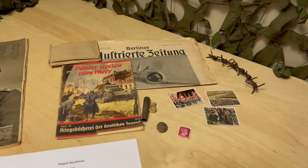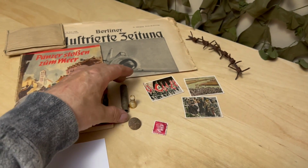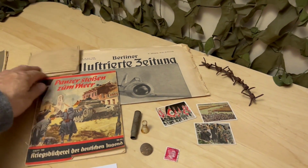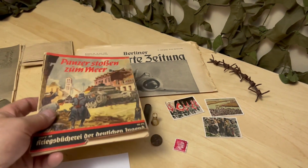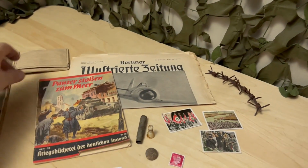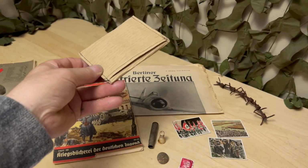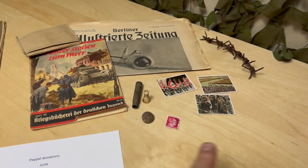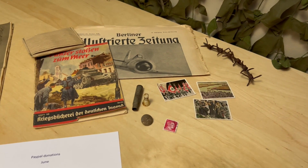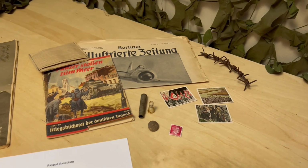This thing here is a little batch which almost starts you up in a complete little setup for collecting German World War II artifacts. There's an Illustrierte Zeitung Berliner. We have this Hitler Jugend Heft. There are dust masks, original, never been opened, never issued. Some cigarette cards, a piece of barbed wire, a stamped cartridge, a chess piece, and a button. I think that is pretty cool. Put it in a little cabinet and display it.